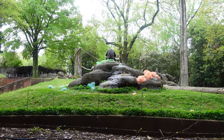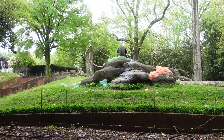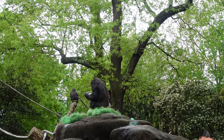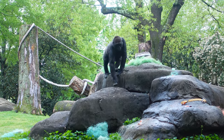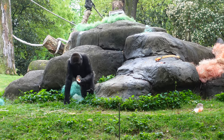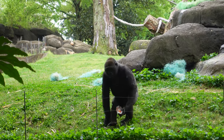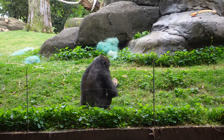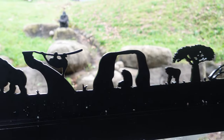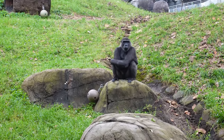Look at this side of the habitat. If only we'd known, I might have stayed over here, right? No, you can't really see the big tree from here. Yeah. Look at that. Well, hello.